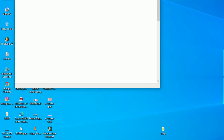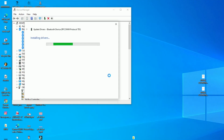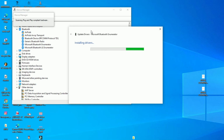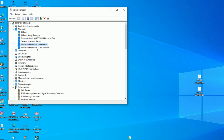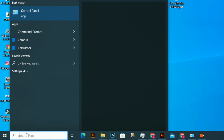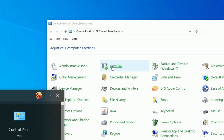If it didn't work, try typing device manager, and there is the Bluetooth option. Click on every single driver and set the driver one by one. If it still didn't work, then type control panel, try restarting, and see if it works or not.